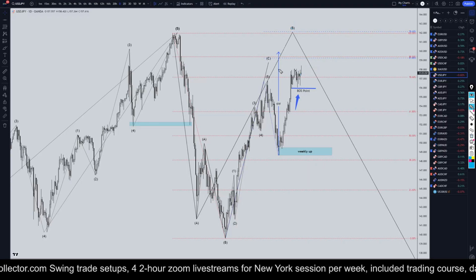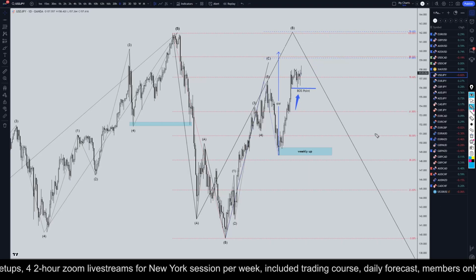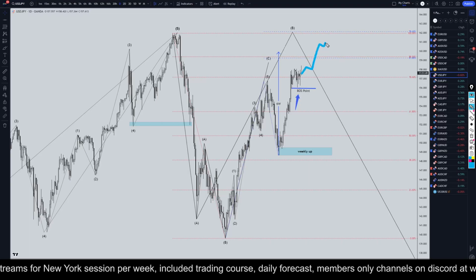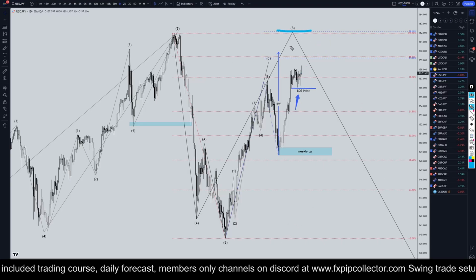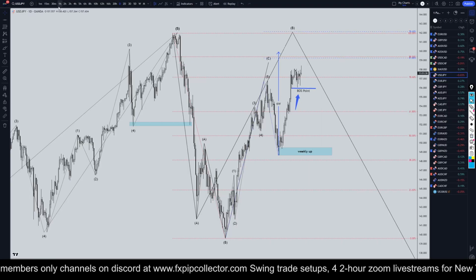Now, how would you trade a wave B? You'd be looking for longs on shorter time frames. Now, how would you trade this move if you knew it was actually just going to keep on going up? You would be looking for longs on shorter time frames. So whether it's a wave B or whether it's a continuation of the uptrend doesn't matter, because we should be looking for longs on shorter time frames. It's exactly the same trading strategy.